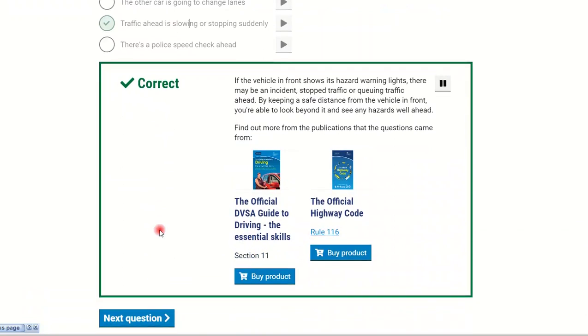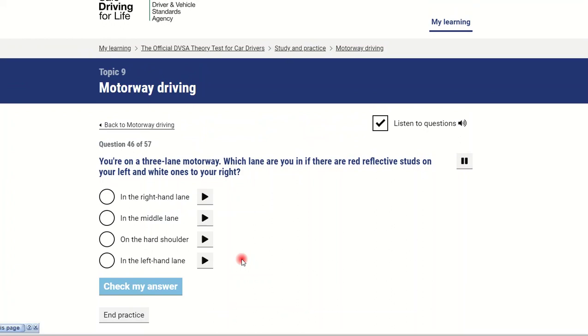If the vehicle in front shows its hazard warning lights, there may be an incident, stopped traffic or queuing traffic ahead. By keeping a safe distance from the vehicle in front, you're able to look beyond it and see any hazards well ahead.